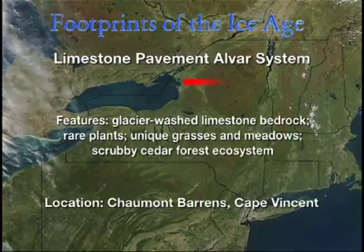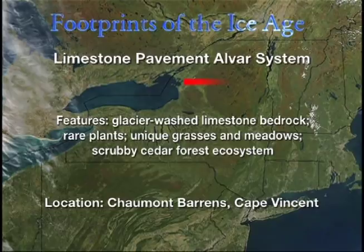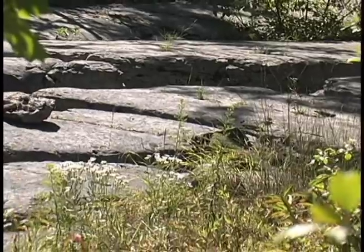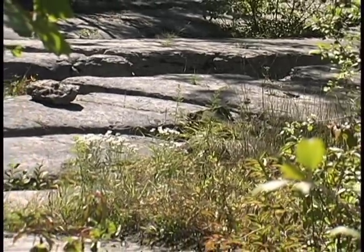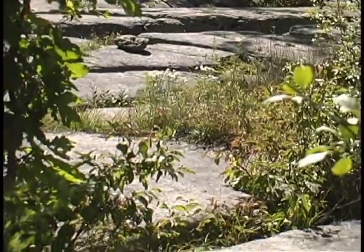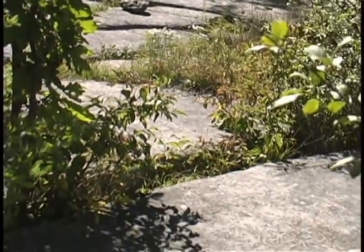Still farther to the north, a different effect from glacial runoff. Here, meltwater ran out and across a broad, stony plain that underlies much of the northeastern shoreline of Lake Ontario. This unusual limestone formation was scrubbed clean by the ice sheet as it melted away.